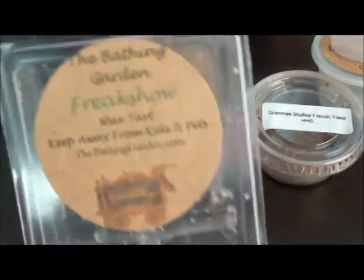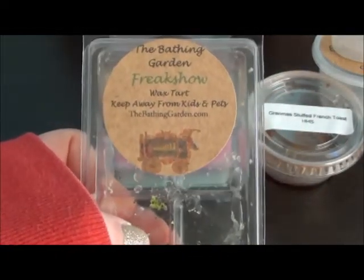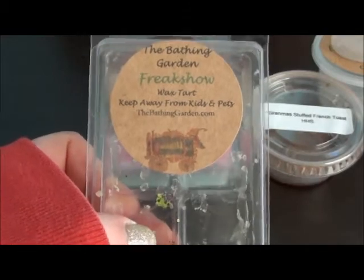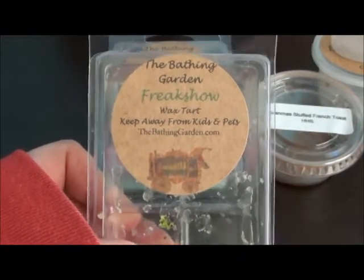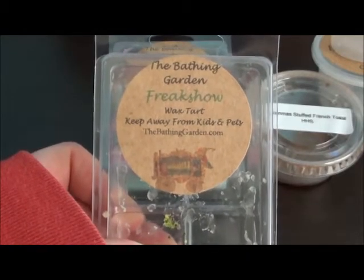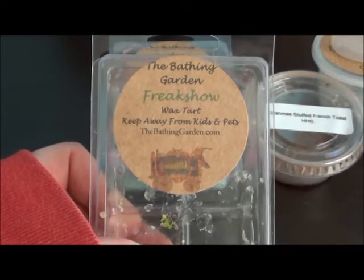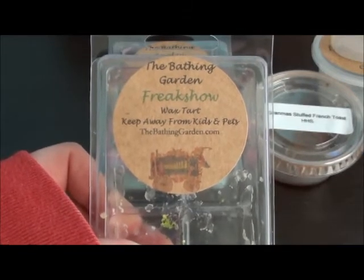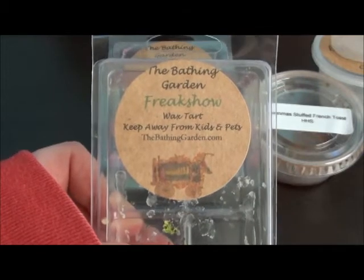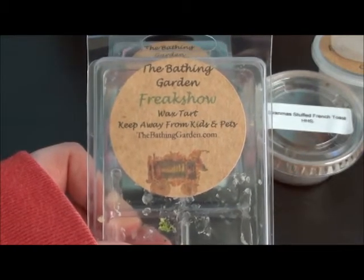Okay, from the Bathing Garden, I warmed Freak Show. Okay, let me start over. I did 4 cubes each, 2 cubes in each warmer in my kitchen. And in the clamshell, it smells kind of complex, like there's lots of stuff going on. But when I got it in the warmers, it was just like a butterscotch scent, a butter type of sweet scent. And that's all I got from it.